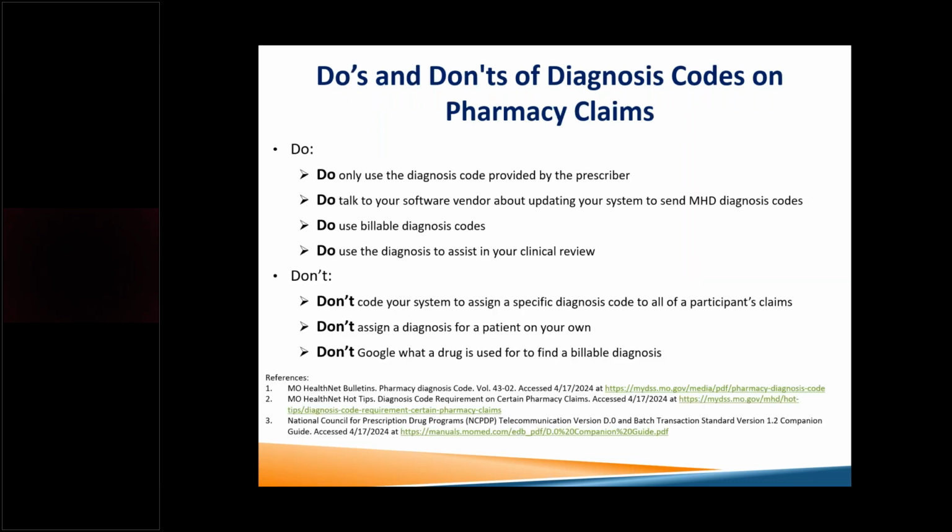We have created a cheat sheet, what we've been calling it, of do's and don'ts for diagnosis codes. We really wish that we didn't have to discuss some of the don'ts, but they're things that we have seen lately in our data. So starting with the do's, make sure that you're only using a diagnosis code that is provided by the prescriber. And just as a reminder, the submitted diagnosis code on a claim is subject to audit.